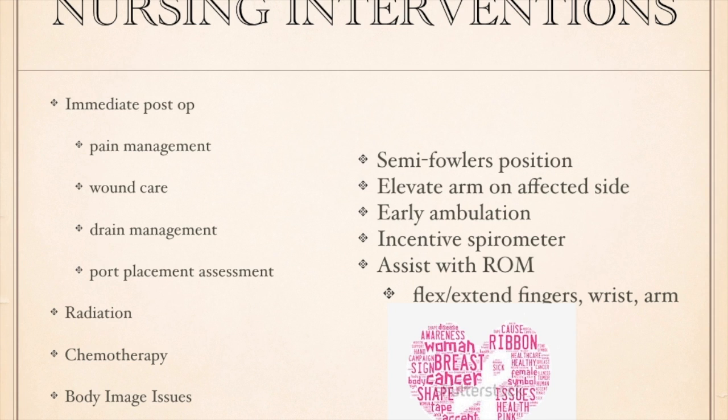And that brings us to our nursing interventions. So you're going to see these patients in the immediate post-op period. For those of you planning to go to the OR, you're going to see them in the pre-op area. But post-op, our focus is going to be on pain management, wound care, monitoring their drains. These women will have drains, and I have some pictures that are going to be coming up where you can see how many drains can be put in place.